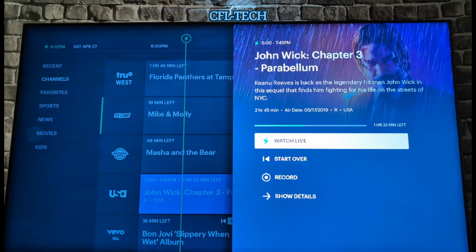Nope, it still brings up that right menu. So it's a little bit like, why can't it just load up with just one hit of the enter button? Seems like it's a little dated with that type of performance.